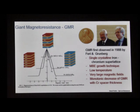And then what Peter and Albert discovered was that when you applied a large enough magnetic field, you could change the orientation of these magnetic layers so they become parallel to the magnetic field in either the positive or negative field direction. And they found at low temperatures that the resistance of this multi-layered structure would decrease by about a factor of 2. But the magnetic fields required were very large, this is 20,000 Oersteds, about 20,000 times the Earth's magnetic field. And also they grew these materials to be epitaxial, single crystal films made by molecular beam epitaxy.